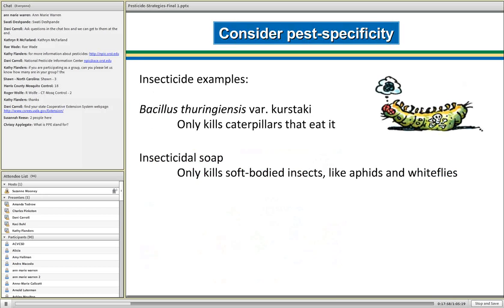Another thing to consider is pest specificity. Some examples of pest-specific products that I can share with you. Bacillus thuringiensis, if you get the variety kurstaki, it only kills caterpillars that eat it. So that's very specific, and it would spare any ladybird beetles or lacewings or other beneficial organisms that are not in that family, the Lepidoptera. Insecticidal soap is a little pest-specific in a different way. It works best to kill soft-bodied insects like aphids and whiteflies, whereas ground beetles or ladybird beetles would be more resistant to this type of product.